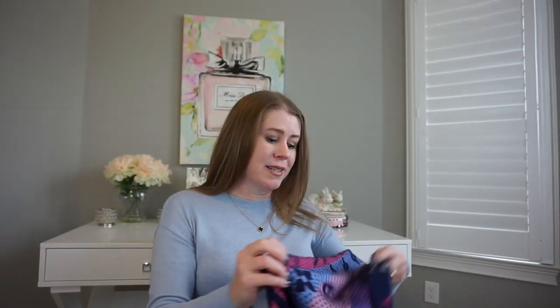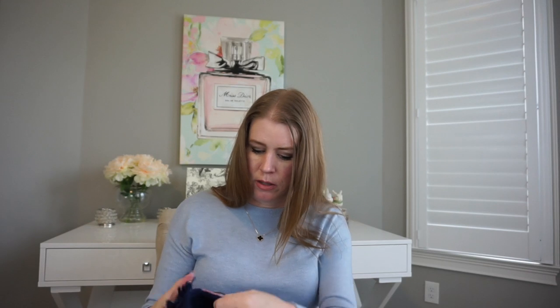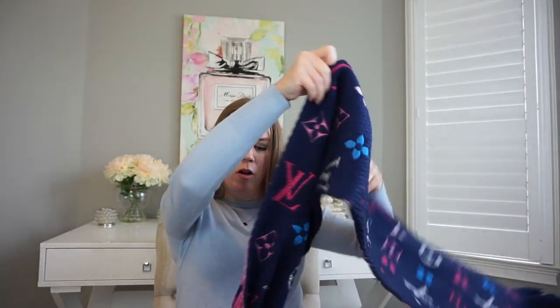I like the back side of this one. It's really pretty. I love that it reverses too. Isn't that cute? I just love this one. This is probably my favorite of all the wool winter ones. And this one is, I want to say, 100% wool. Oh, it's 81% wool, 19% silk. So close to being all wool.